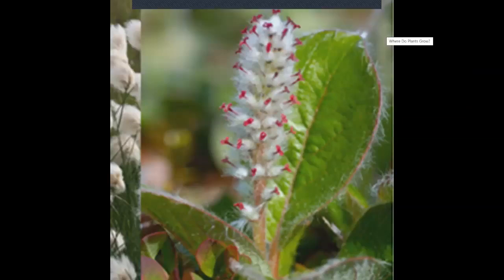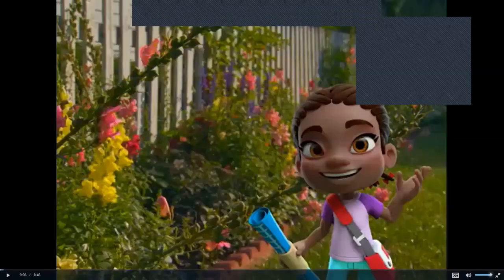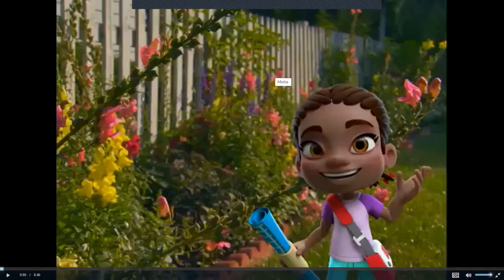Look at the picture of this plant. What words tell about the plant? What do you wonder about where plants grow? That's what we're going to learn. So let's get started. We're going to watch a video about Kayla. She wants to be a landscape architect when she grows up. A landscape architect is interested in how plants grow and survive in different environments.